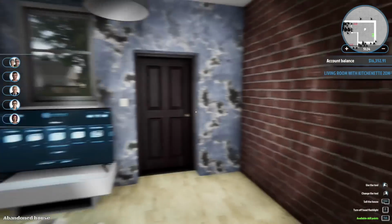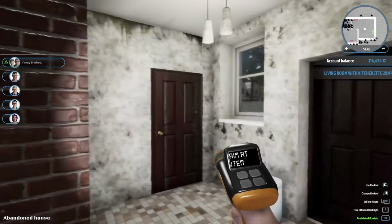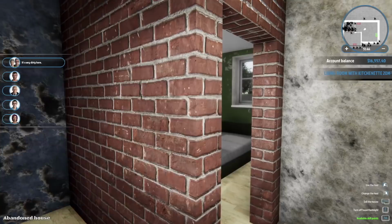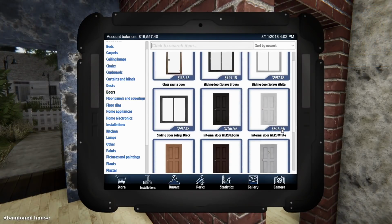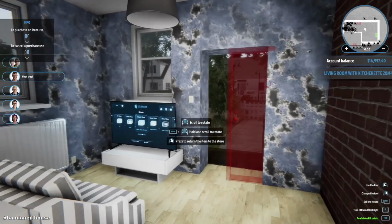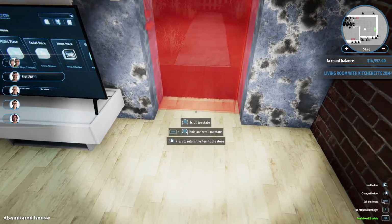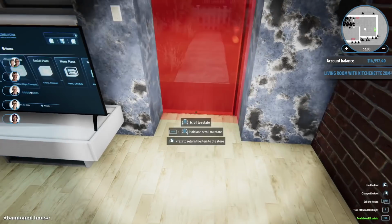So what I'm going to do is let's go in and start to get this paint situation situated. I'm actually going to sell this door, and then I'm selling this door because we're going to do white doors. So let's go in and purchase the doors. Here we go. And we're going to do internal. We need to do a front door with the white knockers. Let's go in and buy that one. And then let's see, does it matter which way it goes? I think it does. I think it needs to be like this on the inside.